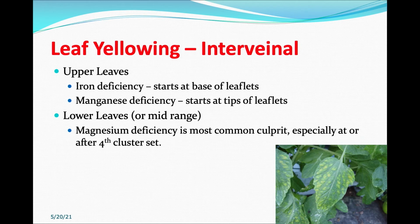If it's lower leaves or halfway up the plant, probably magnesium deficiency. And from just years of experience, it seems to happen after the fourth cluster is set. A lot of growers will say, my plants were fine, I just set the fourth cluster, now I'm getting this yellowing. Is it at the top? No, it's down at the bottom. Probably magnesium.